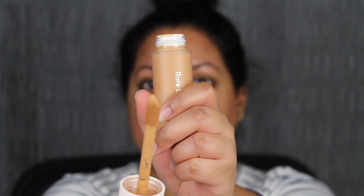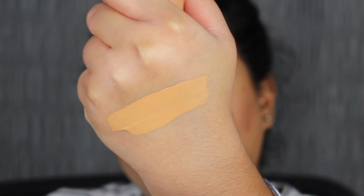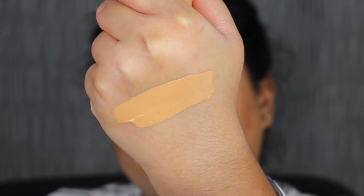Here's what the doe foot looks like. As I did mention to you guys, I did get color matched in store, but the girl color matched me using plexiglass, so she didn't directly apply the foundation to my skin. This looks kind of light.